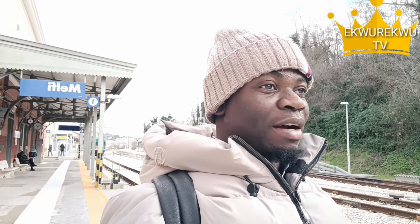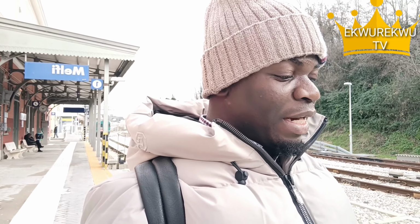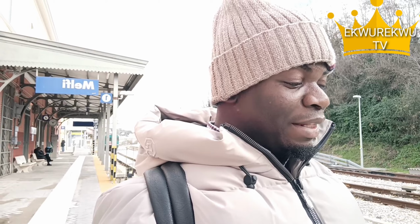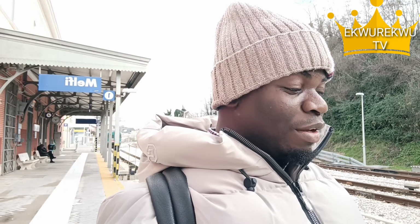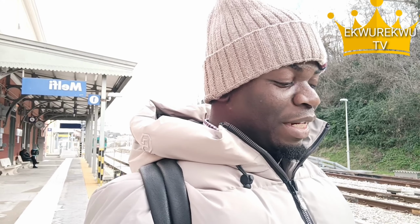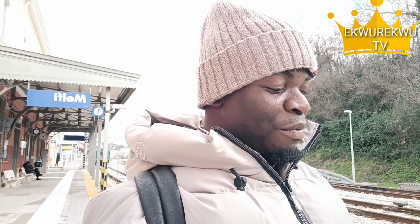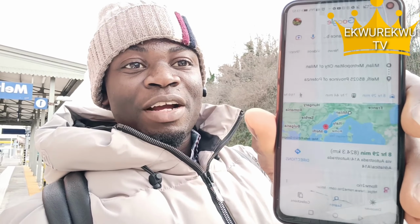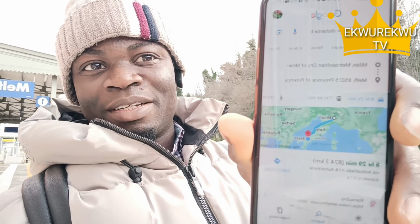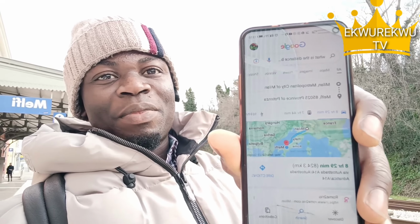Okay guys, I just checked how much distance we have traveled so far. From the metropolitan city of Milan to Melfi, province of Potenza. Very, very far. That is 8 hours 25 minutes, 824.3 kilometers. Wow, this is very, very far. You can see that's how much I've traveled from yesterday night to the next day. So it's not a small or short journey, it's a very long distance.